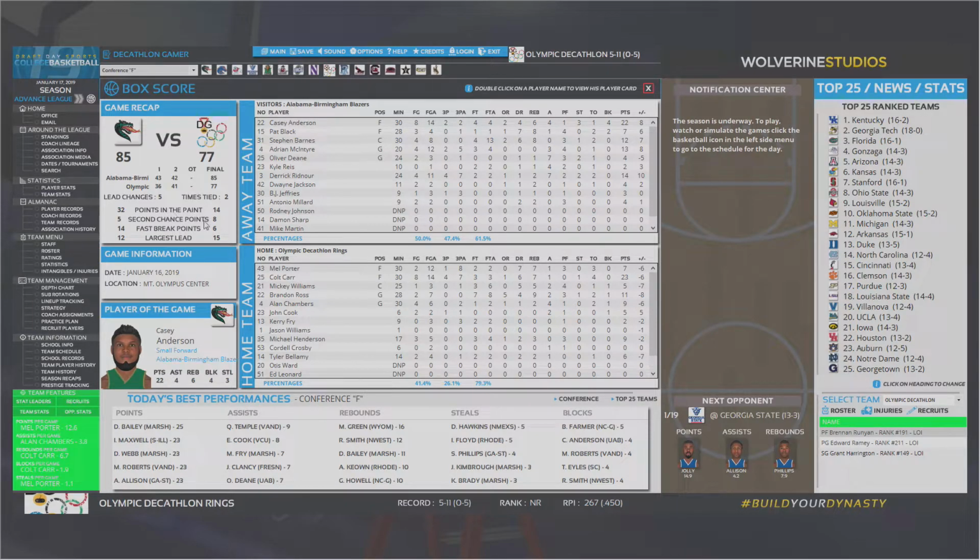Points in the paint, we absolutely got demolished there. Likewise in the fast break. Carr had 23. Good game for him. 7 rebounds overall to go with it. Porter just 7 points. Brandon Ross had 11. Ross not a very good shooter, 2 of 7. So that's clearly one position where I'm struggling.